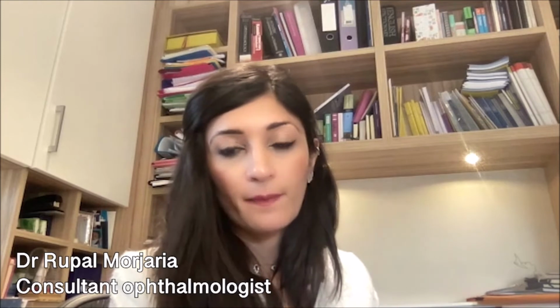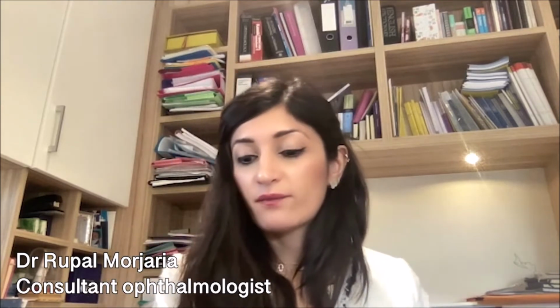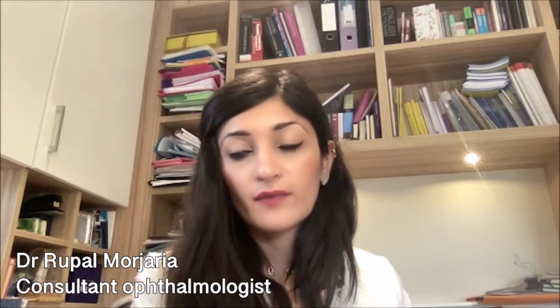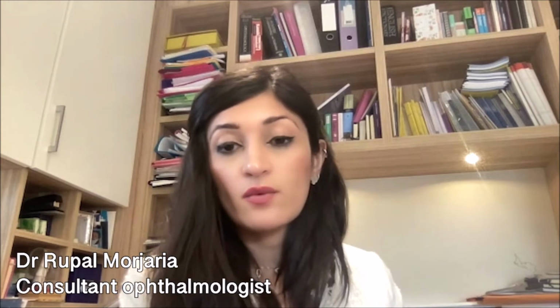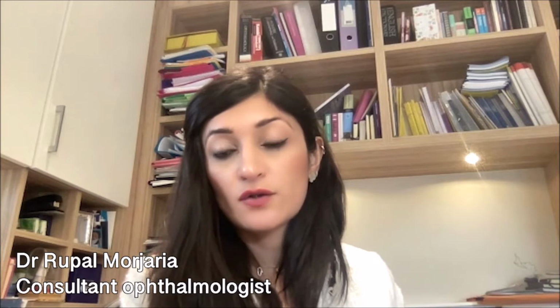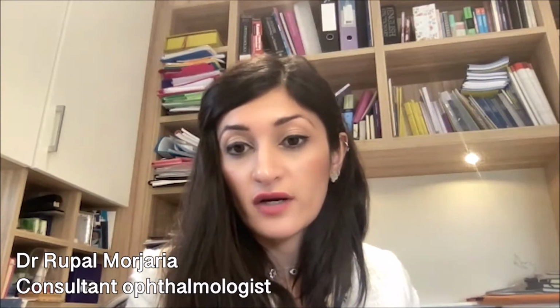risk of this happening. If someone comes in with both, then I would always give them the first 3 injections once a month, then review them. And when I think they're on a stable basis and having maybe injections 6 to 8 weekly, I time the cataract and then see them very soon after to look for any activation of the macular degeneration.